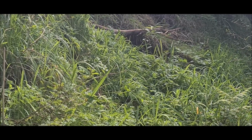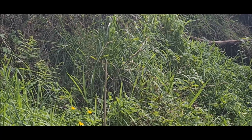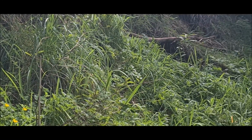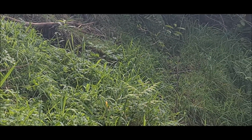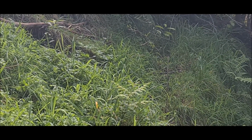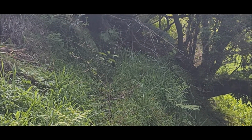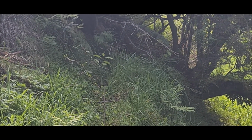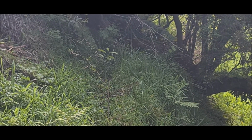We've got a few young kauri down the front which are very hard to see. There's one in the centre now, another one in the centre there roughly, and we're going to go under these trees and see what sort of trees are there and see whether the deer have gone in and caused any damage there.